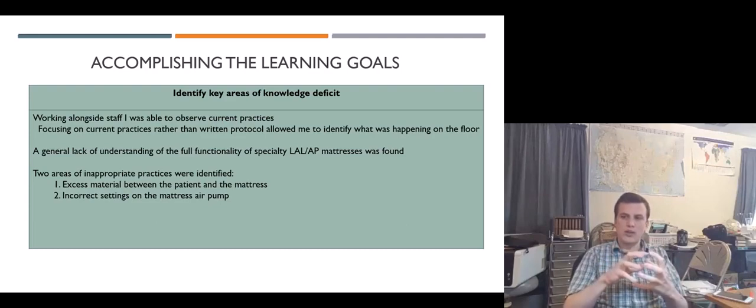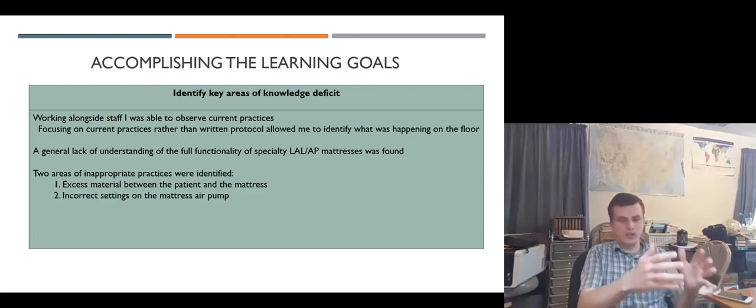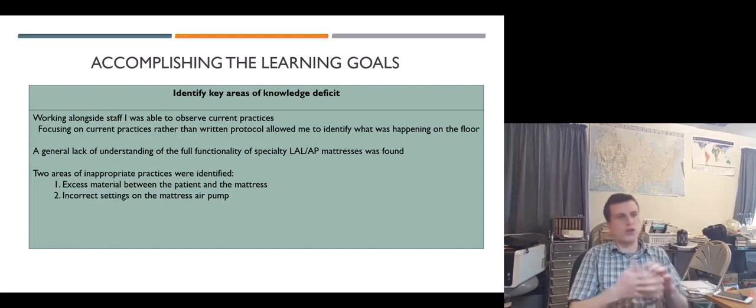So in addition to this knowledge deficit, I found 2 areas of inappropriate practice, focusing on what was actually happening. I found that there was frequently excess material between the patient and the mattress. This prevents the full functionality of the mattress. And I also found some incorrect settings on the pump of the low air loss alternating pressure mattress.